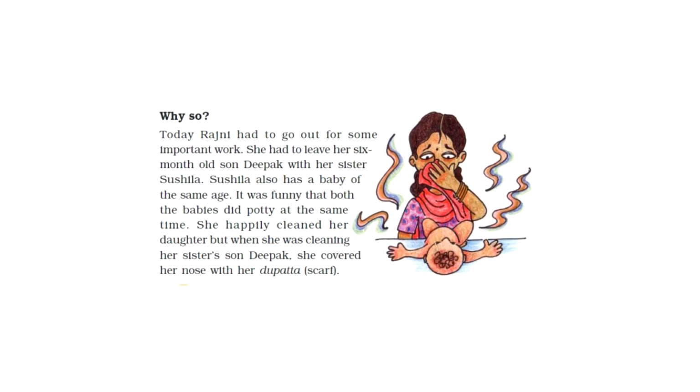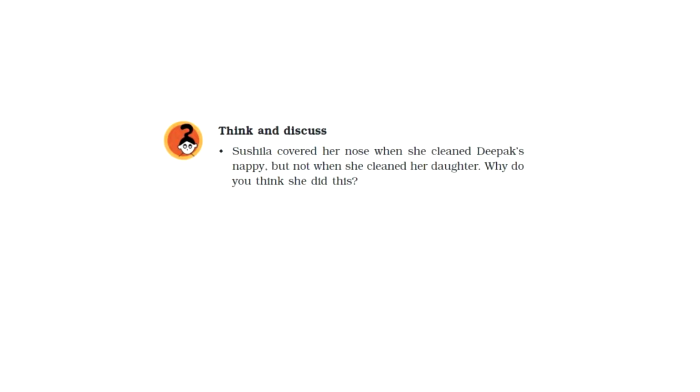Now, look at the picture. She is Sushila. Let's discuss about her story. Today, Rajini had to go out for some important work. She had to leave her 6-month-old son Deepak with her sister Sushila. Sushila also has a baby of the same age. It was funny that both the babies did potty at the same time. She happily cleaned her daughter, but when she was cleaning her sister's son Deepak, she covered her nose with her dupatta. Now let's think and discuss.